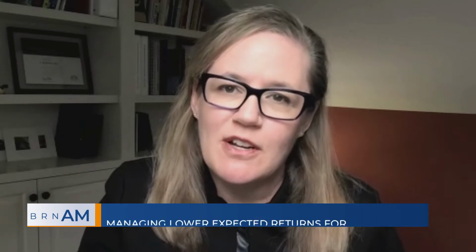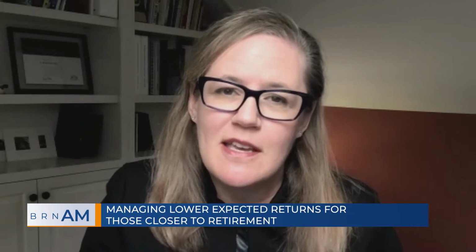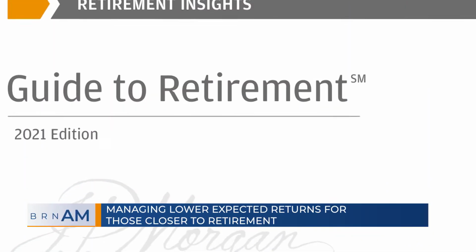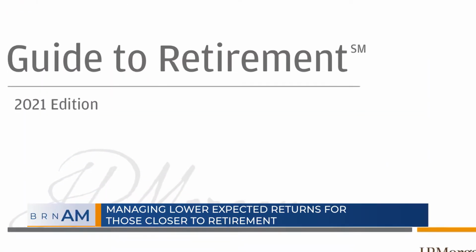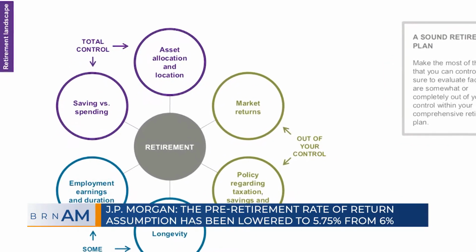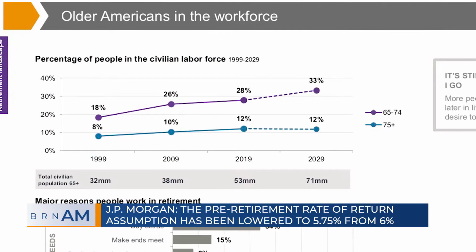Yeah, so we just published our 9th guide, which is really exciting. But as a part of that publication, we always take a look at our best thinking as a firm with our long-term capital market assumptions to try to give guidance around what is a relevant or probably a realistic pre-retirement rate of return. And as we did that this year, it was our 25th year of publishing those long-term capital market assumptions. We really were challenged in terms of the returns we can expect over the next 10 to 15 years or so. So we reduced our pre-retirement rate of return from 6%, where it had been for the last probably 3 or 4 years, down by just a 0.25% to 5.75%.